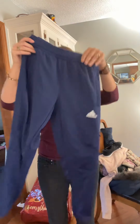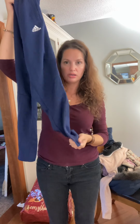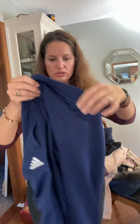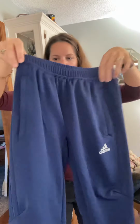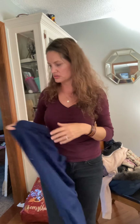These Adidas are joggers. So see, it has a zippered like ankle area. The tight fit at the bottom is more trendy, so you can charge more. So I paid $2 for these, okay? These are nice. So these are climate cool. So I'm probably gonna list them for 20 and get like 17. I'll go down to 17 on these, or 15.